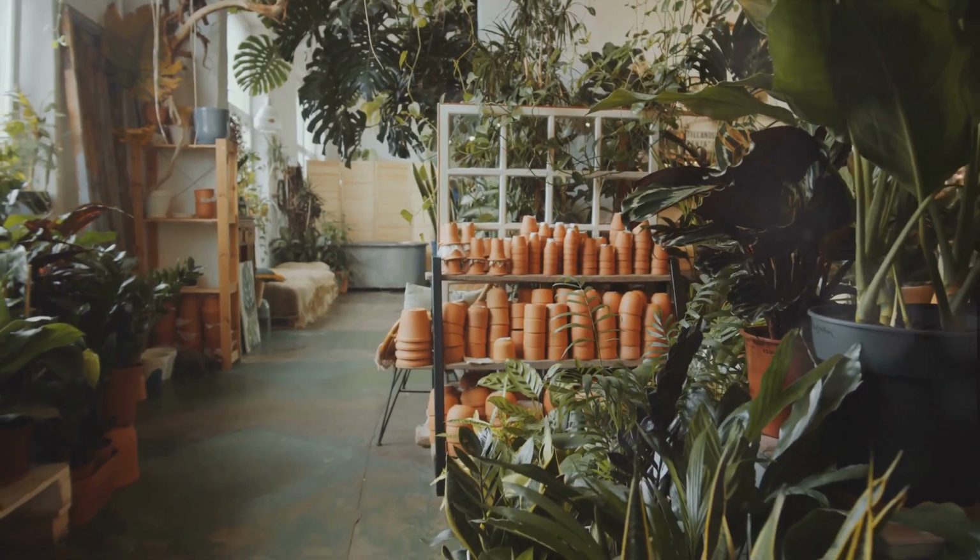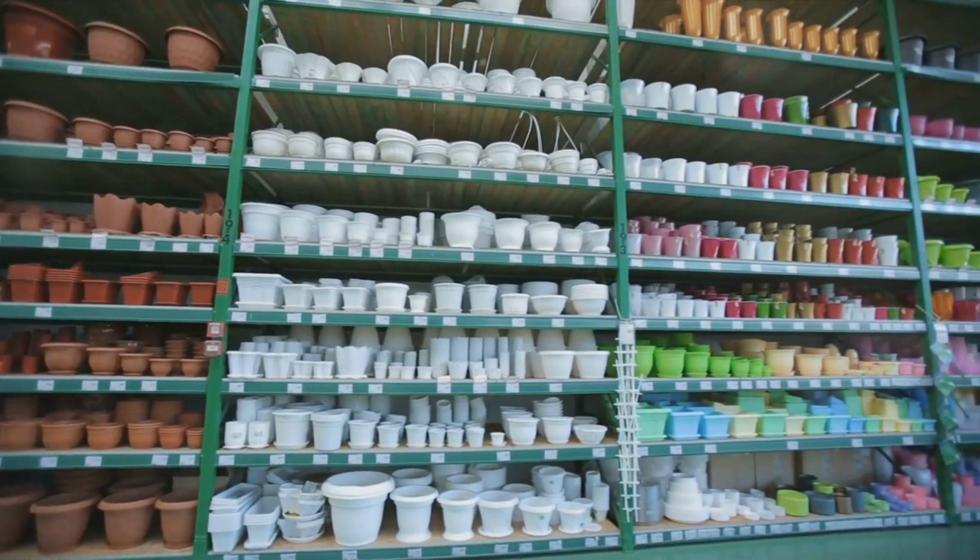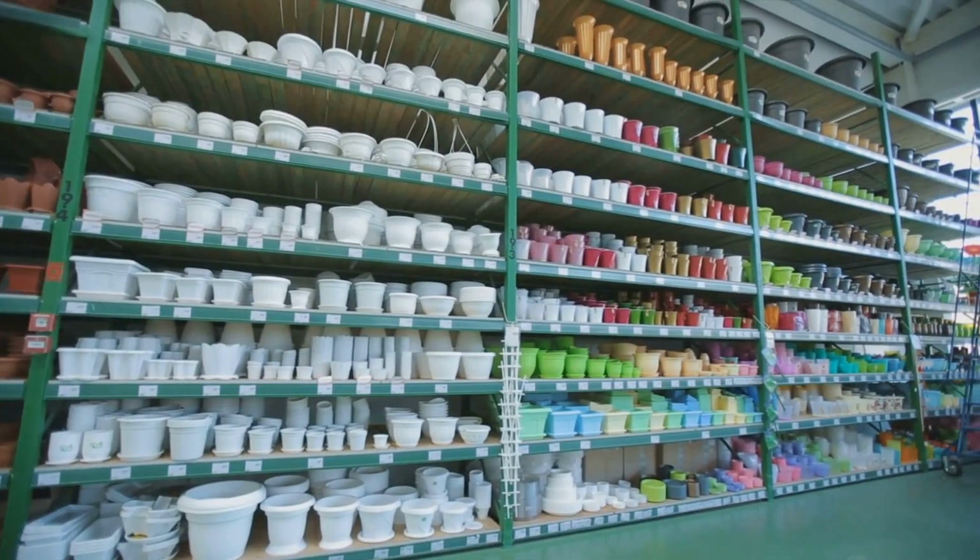Remember, a roomy pot makes for a happy plant. Or as I like to say, size does matter. At least when it comes to pots.